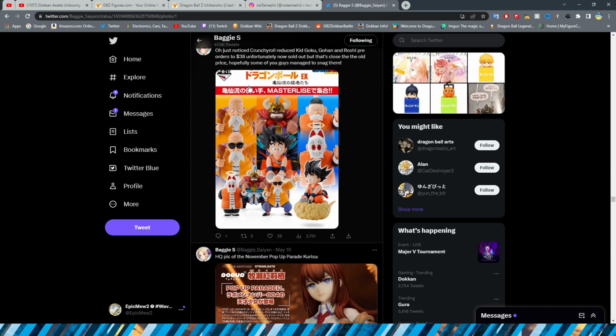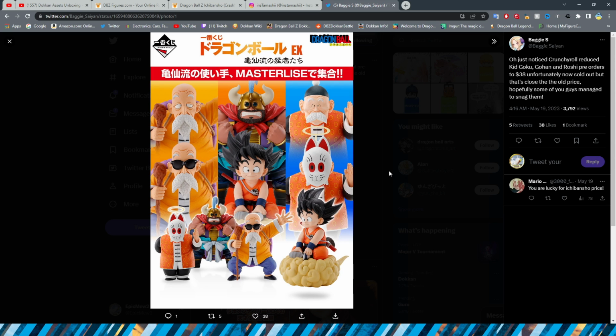We do have one more thing. Crunchyroll reduced the Kid Goku, Gohan and Roshi pre-orders, all three of them actually, sorry, I thought it was only Goku, to $38, which is actually a really good price. I've talked about before that I feel the price Ichiban Kuji should be is the $36 mark, because that's just how it's been for so long, and that seems like a fair price for the quality of the figures. So kind of unfortunate that this was just a quick thing. Definitely need to keep my eye on Crunchyroll.